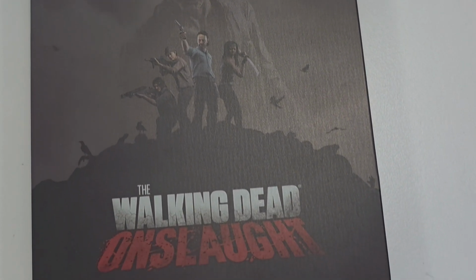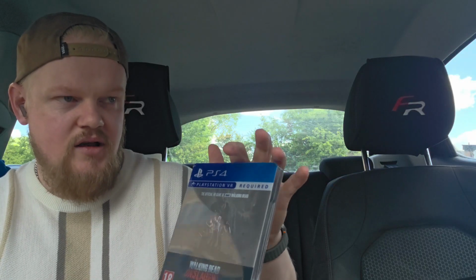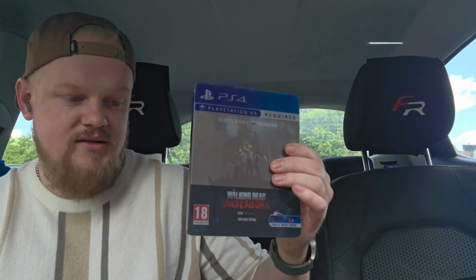I sold the disc only, so I believe this was, I think it might have been £12 from CEX. I sold the disc only quite a while ago for around about 10 or 12 quid, and then I'm just left with the SteelBook, and this has gone for £11.99, so probably after fees made about £10 on that game, if I include the disc as well.